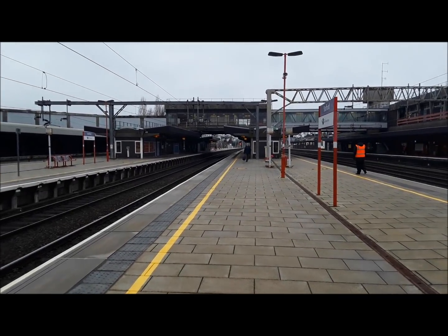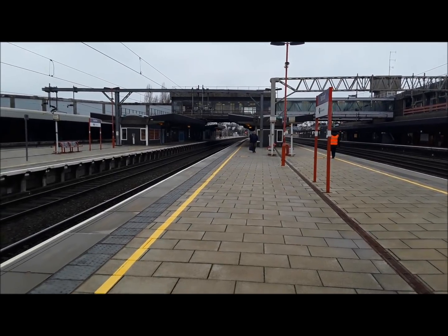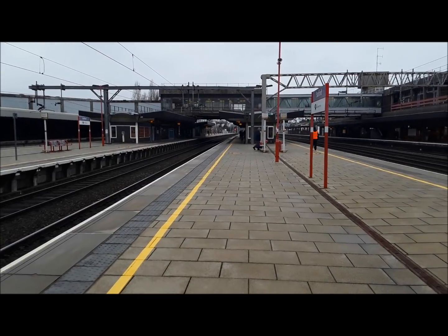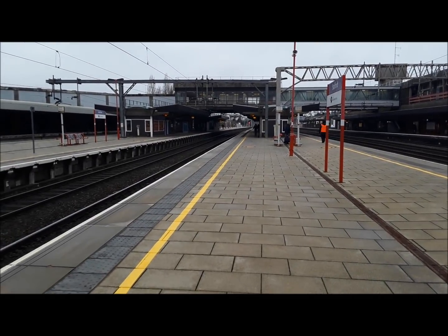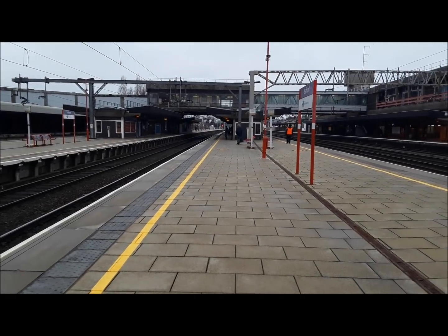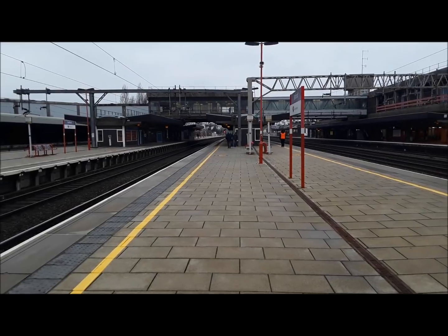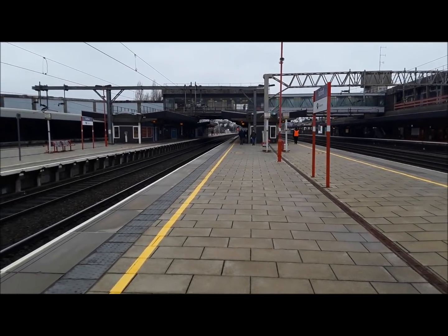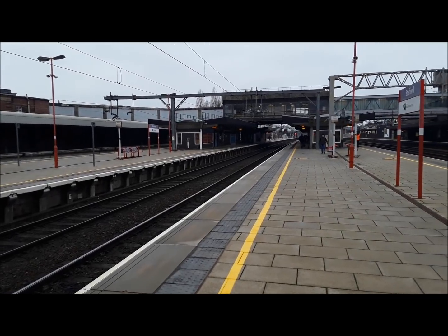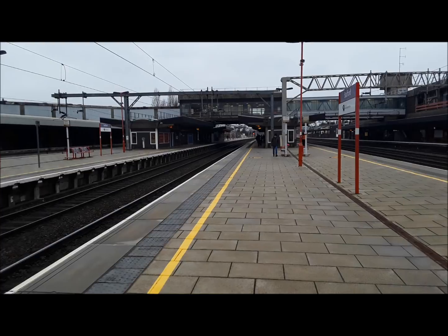Hello and welcome to the third and final part of Trains at Stafford, where we will continue to see services from London Northwestern Railway, Virgin Trains, CrossCountry, and hopefully some more freight as well. This third part is being filmed on a newer tablet, so this is purely going to be a test to see how it fares, if it does autofocus and anything else of that nature.